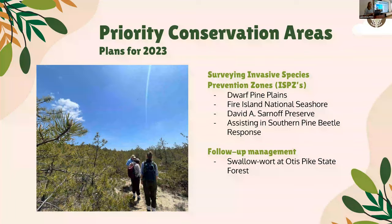Then there's also a small stand of swallowwort at Otis Pike State Forest, and we'll be returning there and also adding a new population that we found to that project to continue to contain that species and not let it spread too far in that state forest.